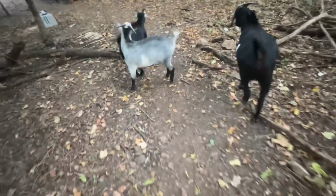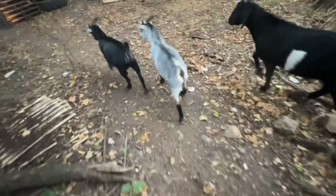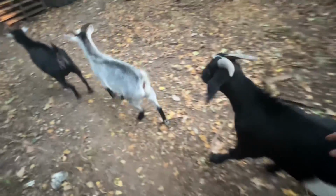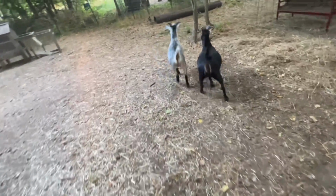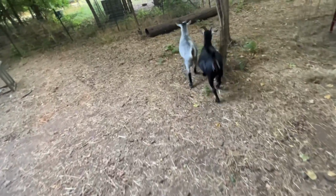You ought to see these guys. The leaves fall out of the trees. They chase them around like they're butterflies, don't you? I also did something for the piggy pigs, for the coonies, that I really like.